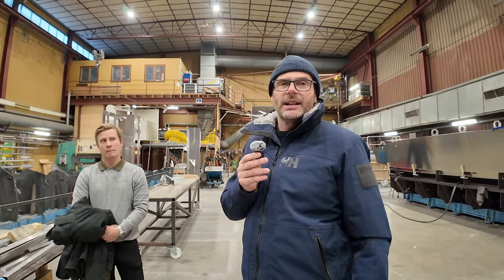Cool. Right, let's head next door. Oh, wow. You have some real boats. Well, this is the first time I've been in here, so what we're seeing now, I've not seen before. But look at this. Look at the jet drives on that.